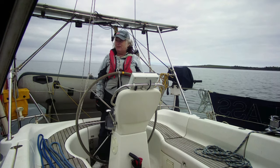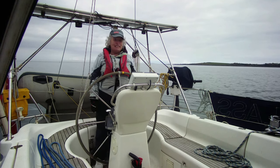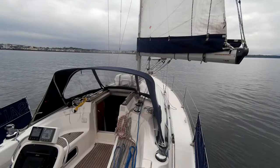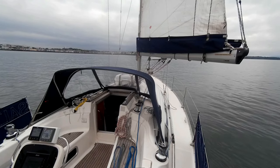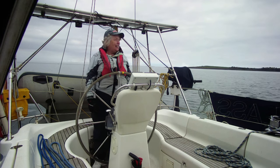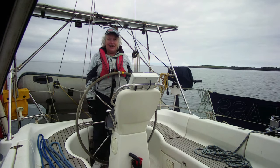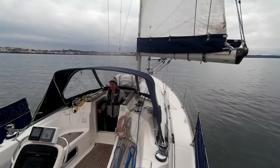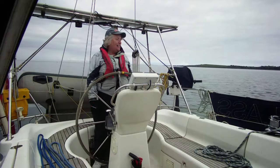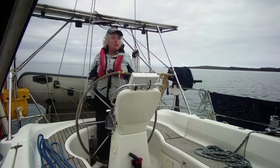How the heck we're still going forward, I have no idea. The wind is down to 4.8 knots, we're still traveling at 1.2 speed over ground. I think the tide must be coming in slowly because we ain't getting anything from the wind. So what are we currently doing, Skipper? Drifting!